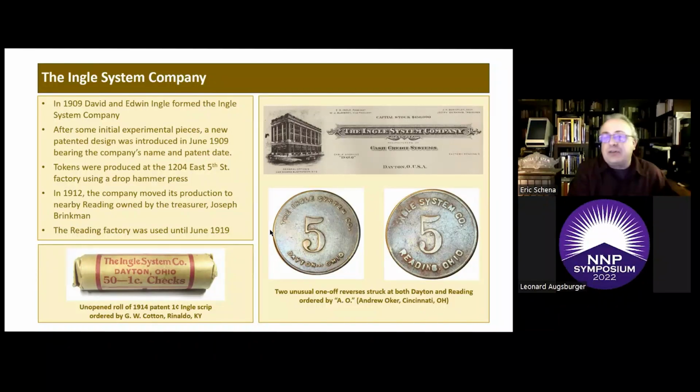Even well after the facilities had moved to Reading, the tokens would say Dayton, and even the script itself, if you ordered the script, the wrapper would say Dayton, Ohio. This is a rather unusual unopened wrap of 1 cent tokens from the 1914 pattern issued by a general store in Ronaldo, Kentucky.